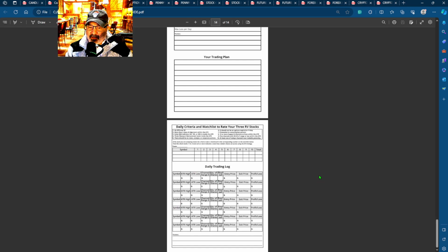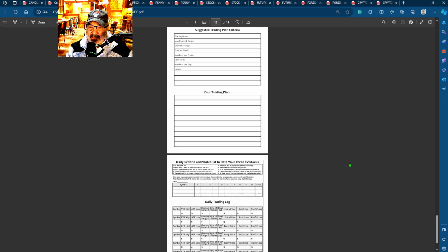And I get a lot of questions. How do I find my stocks? Well, I rate them using this. I will trade stocks that are only 4 and 5, but I'm looking for 8 or 9 or 10. I'm looking up here, and it tells you what you should try to get. These things really do matter. This is based on what we found over time. The more of these you can get lined up, the better chance you have of scalping.